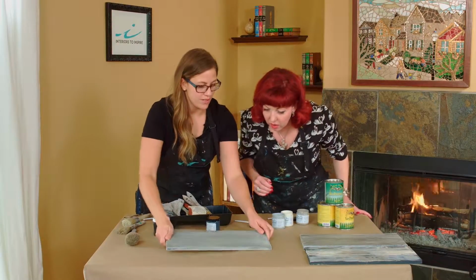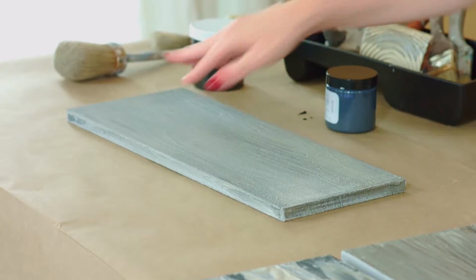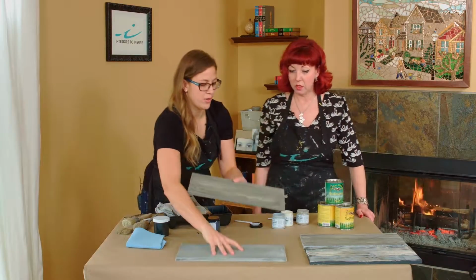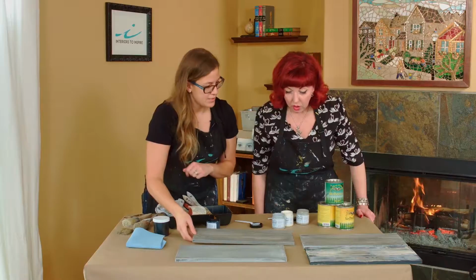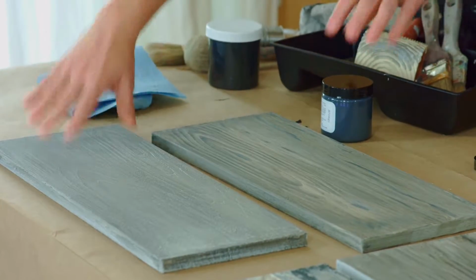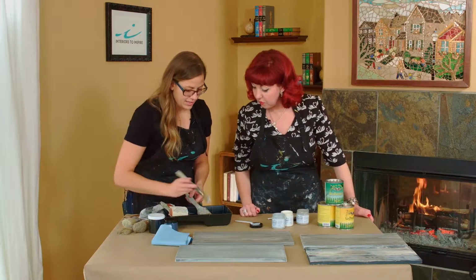So here we go. You can see compared to that one, this one has a little bit more texture and dimension. That's where we're going to end up. Again, I have another board. These two are very similar. Both of them have the glaze on. This one's already dry. So our next step to get it looking closer to that, because this has almost that crackled feel, a little bit of texture.